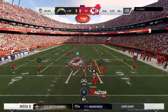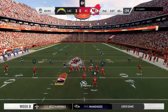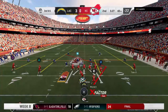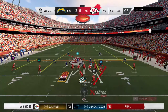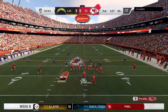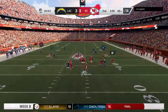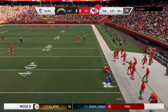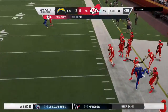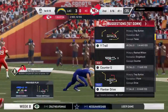So after the second down incompletion, they'll come up now against a 3rd and 6. Again, they'll throw with Mahomes. He's got his tight end, Burton. And he's brought to the ground with another first down at the Chargers' 41-yard line.